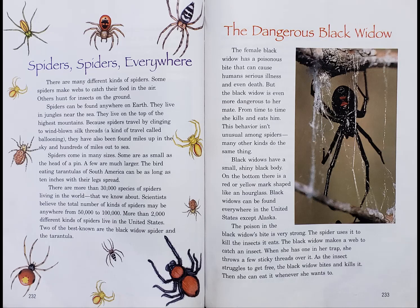The dangerous black widow. The female black widow has a poisonous bite that can cause humans serious illness and even death. But the black widow is even more dangerous to her mate. From time to time, she kills and eats him. This behavior isn't unusual among spiders. Many other kinds do the same thing.